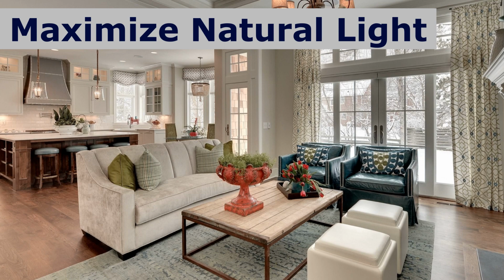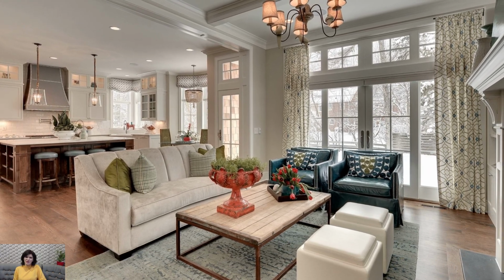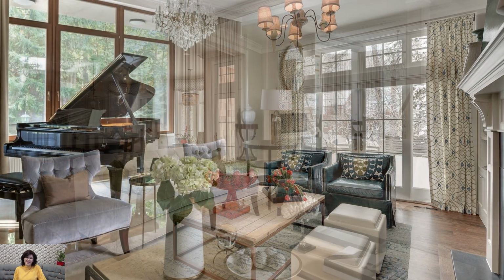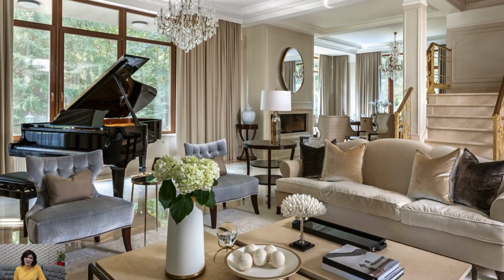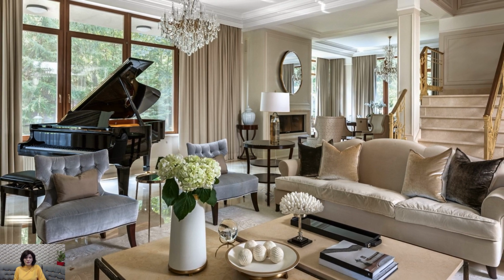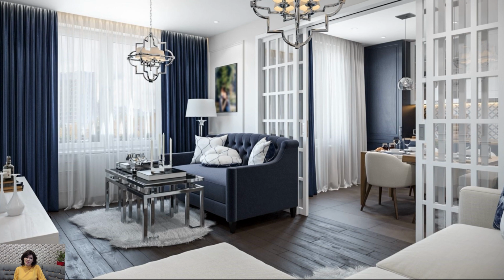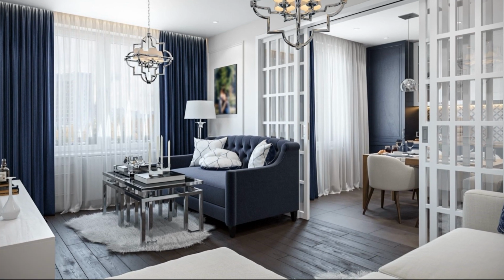Maximize natural light. Start by maximizing natural light in your home by keeping windows unobstructed and opting for sheer curtains or blinds that allow sunlight to filter through. Consider adding skylights or expanding windows to bring in even more natural light, especially in areas with limited access to sunlight.